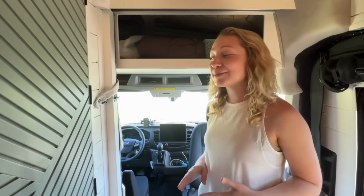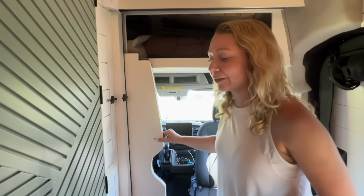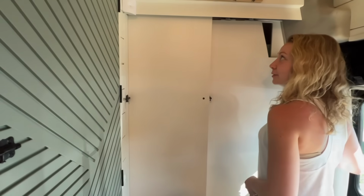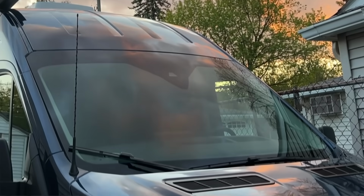One of my absolute favorite features about my van is my 3-part sliding wall. It's extremely easy to open and close. It just catches onto magnets, and when I pull it all the way closed, it gives me complete privacy between this and my window covers. It's also carpeted on the other side, so nobody can see in. It also works really great for insulation.